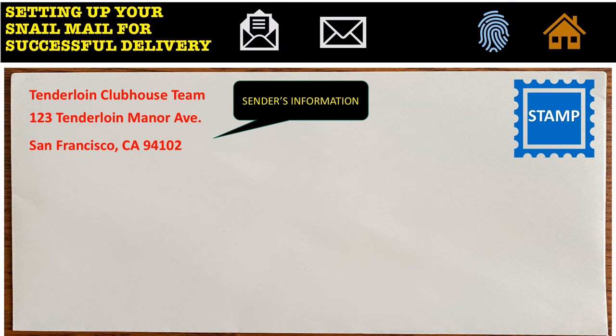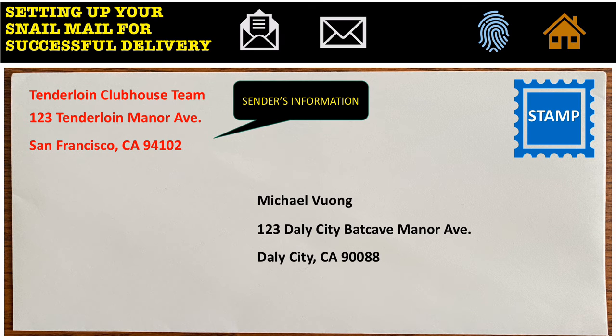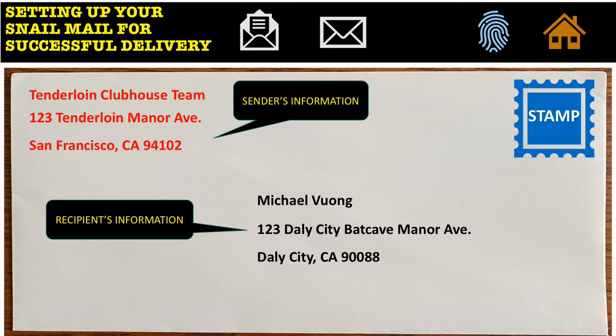And then we also know who we are sending it to, which is the recipient. So once again, this is for Mike. It's a birthday card we're sending to him. So Michael Vaughn, sample address 123 Daly City Batcave Manor Avenue, Daly City, California, and then a mock zip code. And remember, having all this information for the recipient is very important.